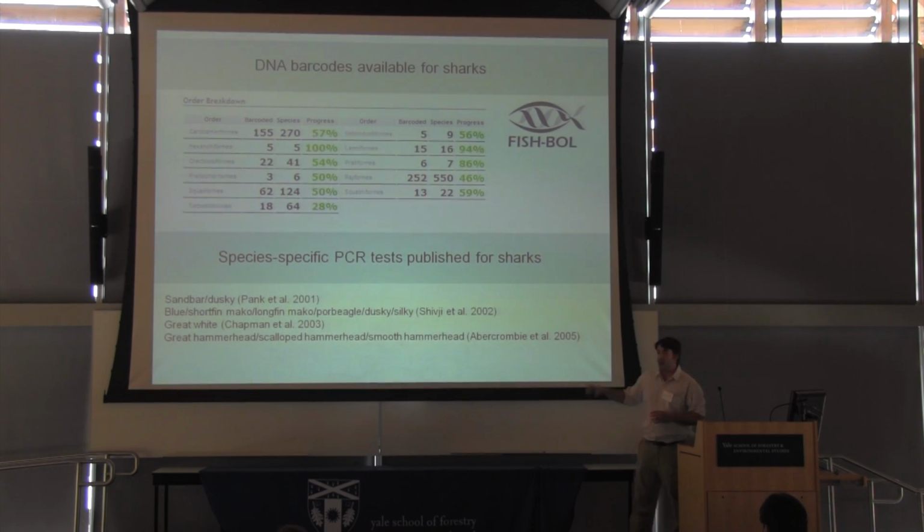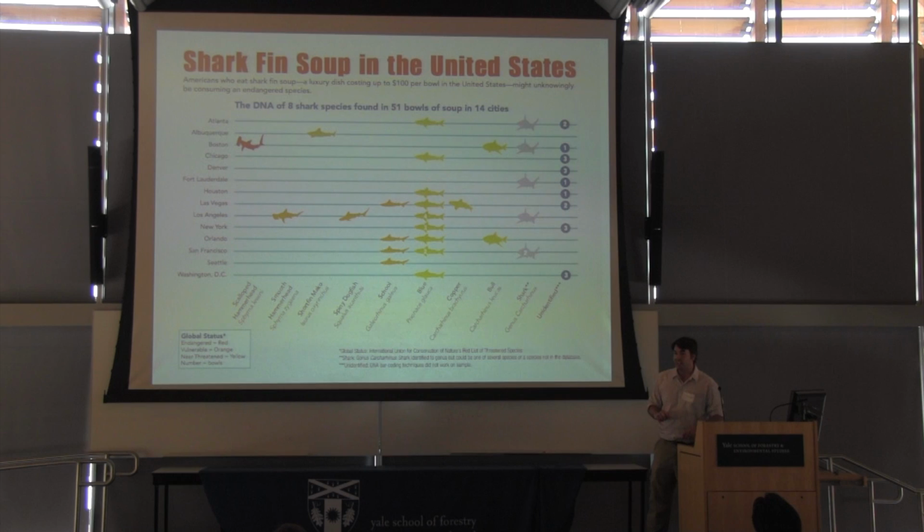And then we also have what's called species-specific polymerase chain reaction, which is actual DNA tests that are quicker and less expensive than DNA barcoding, that you can actually do a test to see if a fin comes from a particular species. You may ask, is there enough DNA in fins to actually do this sort of analysis?